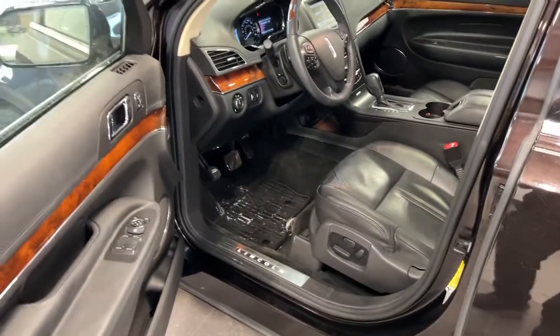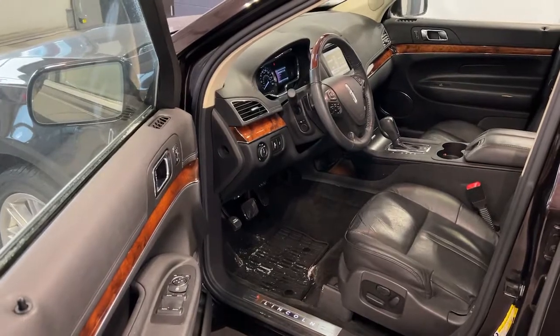Family-focused and loaded with connected tech, this vehicle has the features you need to tackle the demands of your busy life in style and comfort.